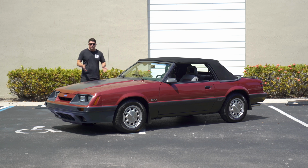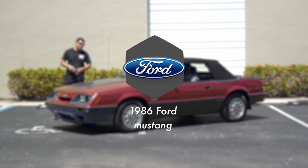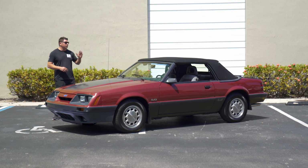Right next to me we have another foxbody Mustang. This is a 1986 Ford Mustang GT 5-speed, 5-liter convertible top that's been replaced. We're gonna go into full details on this ride and let you decide if you wanna put this in your collection. Right now we have around 11 in stock. So if you're looking for anything from 84 to 93, we're the place to be. Let's do it.